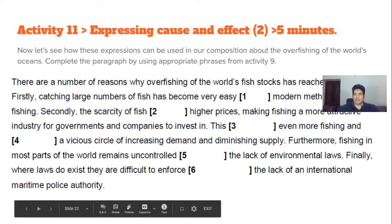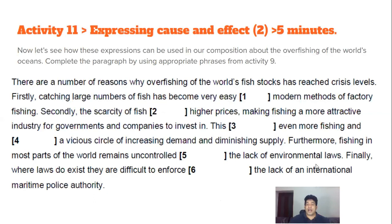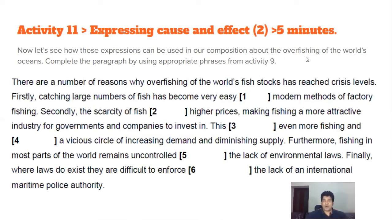Activity 11, the science activity. Expressing cause and effect, 5 minutes. You should spend 5 minutes on this. Now let's see how these expressions can be used in our composition about the overfishing of the world's oceans. Complete the paragraph by using appropriate phrases from activity 9.